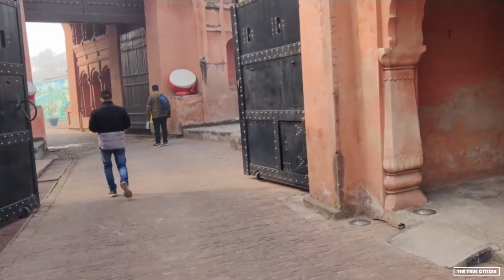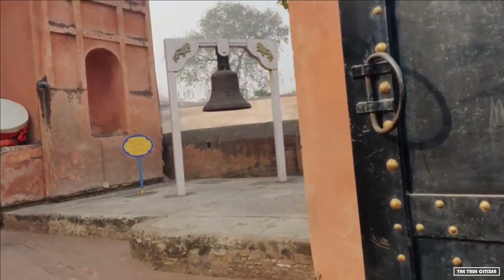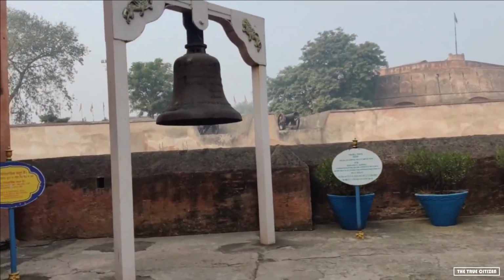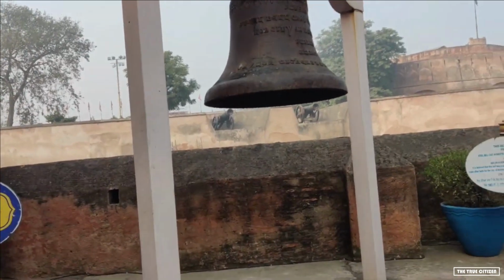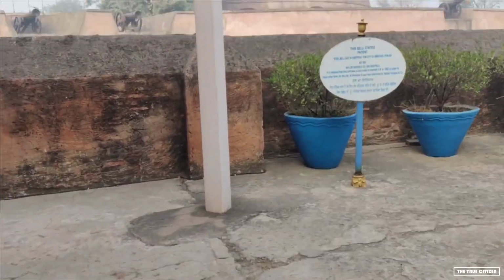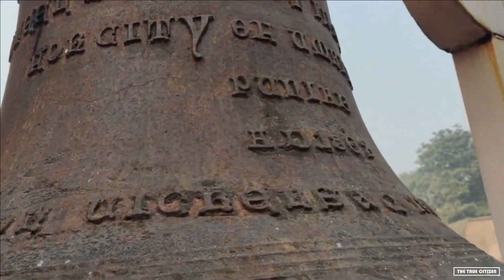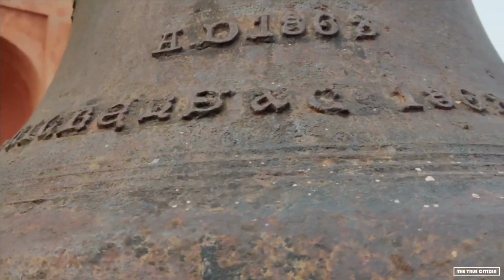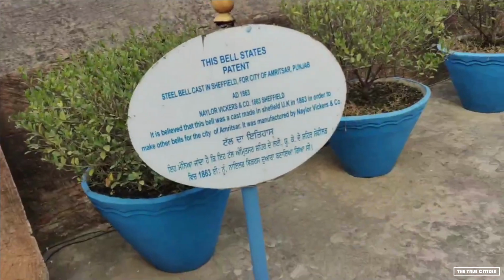I think these are the gates to the fort. A bell. It was made in England for the city of Amritsar. Yeah, this bell was made by the British people, given for the city of Amritsar, as you can see. Made in Sheffield, the town of Sheffield. Can you imagine that? All those times ago. And there it states City of Amritsar. The year seems to be 1863. Yeah, 1863.